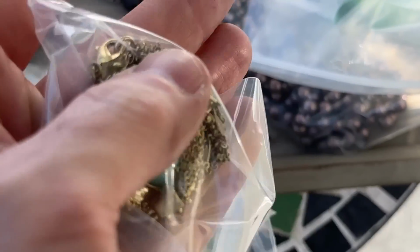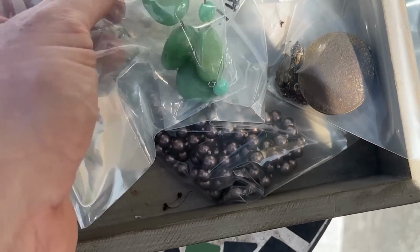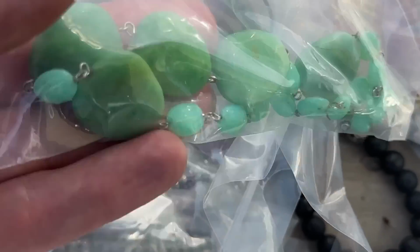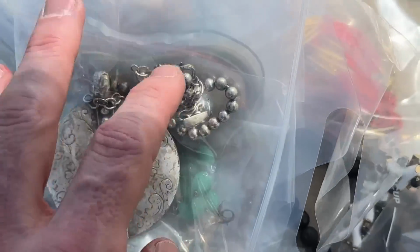This one here is gold tone, but on the other side you have this turquoise looking piece. Again, I don't think it's real turquoise, but for 50 cents to $1 a piece for the jewelry, I think we'll grab that one as well. People like that kind of color, that sea foam color. That's pretty neat. And then this is pretty sturdy, actually. I think I'm gonna grab this one for someone who likes this kind of look. So should be about $3 for all this.